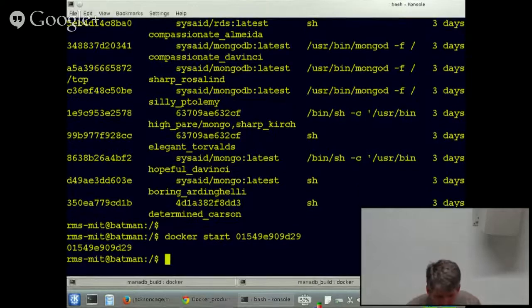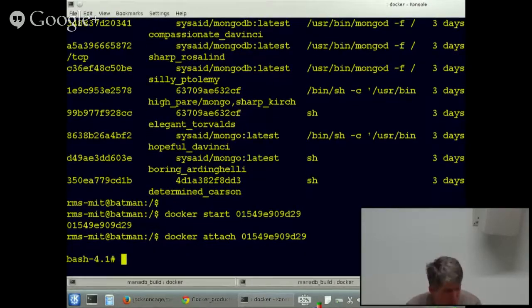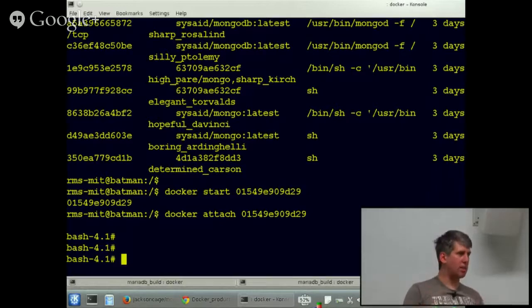So that I can just do Docker start, and then I can do Docker attach. And now I'm right back. So the Docker start starts it back up again, running the same program that it originally started with. And then I just do a Docker attach, and I plug in my terminal back into that container.